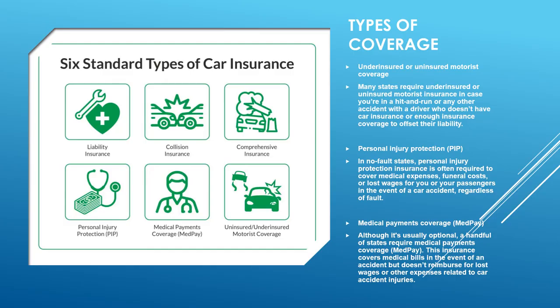Again, some other different types of insurance. Underinsured or uninsured motorist coverage. Many states require underinsured or uninsured insurance in case you're in a hit and run or other vehicles with a driver who doesn't have car insurance or enough insurance coverage to offset their liability.